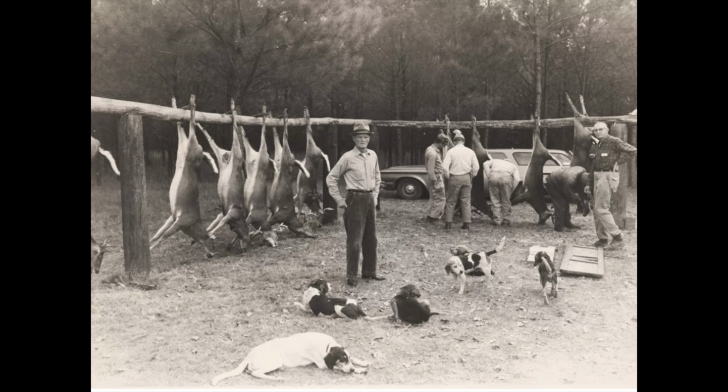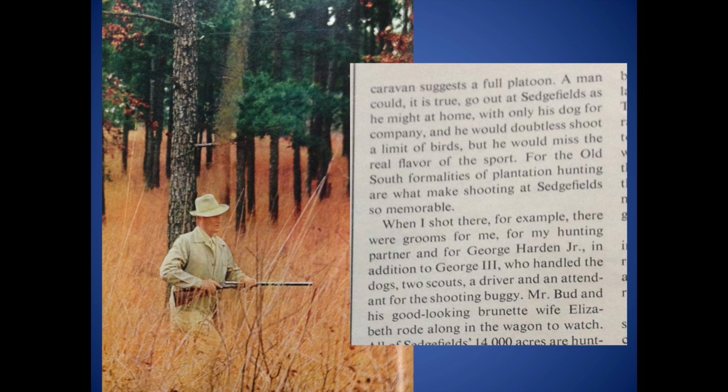So, for example, when in 1966, Sports Illustrated carried an article on L.B. Maytag's Sedgefield plantation, it's that Maytag appliances, the author celebrated the plantation's virtues by concluding that it was, quote, the Old South formalities of plantation hunting that made hunting at Sedgefield so memorable. But while some would continue to cultivate that pre-war imaginary, in the wake of the civil rights movement, it became increasingly untenable to do so.